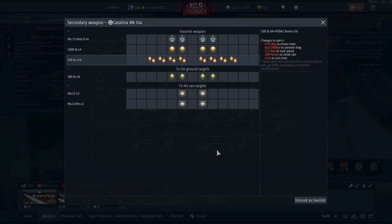Now, using mines against ground targets, as you're going to see in this battle, is not recommended. The mines appear to be bugged against ground targets, well, AI ground targets, and whilst I do get 1 artillery kill with them, I was expecting a lot more than that. But realistically, if you're really needing a bigger bang against ground targets, just use the 1,000 pounders.